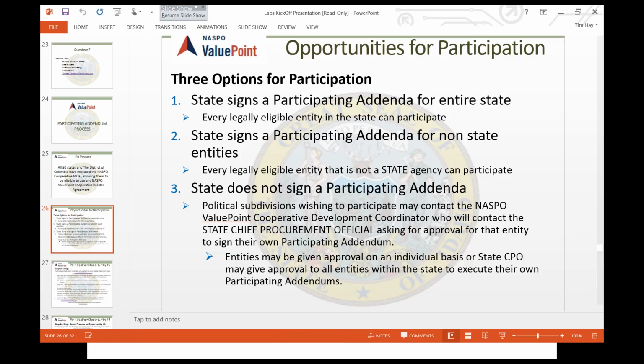We would want to first check in with the Chief Procurement Officer there to make sure that they're okay and that they don't object to it. And if they don't object to it, that's great. 99 times out of 100, usually the CPO says that's great, and we allow the political subdivision to execute the participating addendum. But every now and then a state will say, well, we have our own internal cooperative, we really would like to encourage the polysubs to use that. And then, once we have that answer, we'll just respectfully let the political subdivision know of that decision.